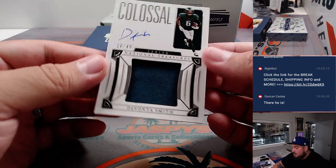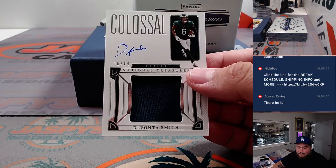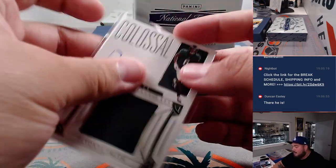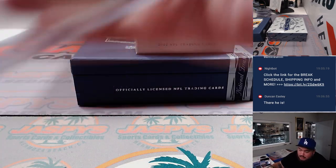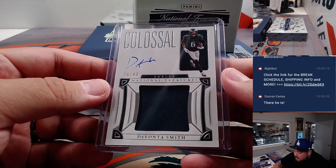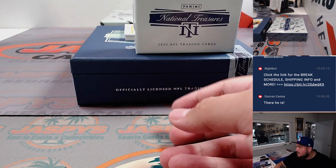And how about a little colossal? Devontae Smith. Nice 16 out of 49. With patch autographs. Fly, Eagles, fly. Eagles, part of the Tennessee R&B, and that is 6. Quinna Nicholas.